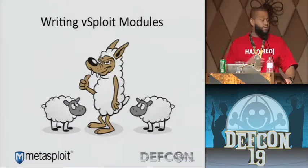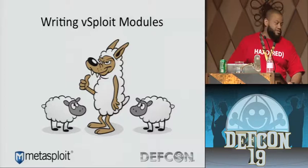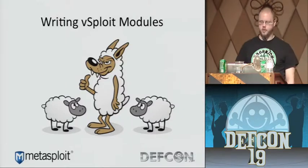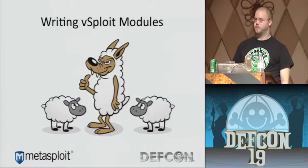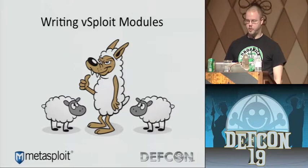Okay, I'm gonna switch over to Dave real quick, and he's gonna be talking about writing vSploit modules for a second. So can I get a quick show of hands of how many people have actually written a module for Metasploit? Okay, so not too many of you. All right. This is just going to be a really quick overview of some of the features and some of the ways of developing a module for Metasploit.